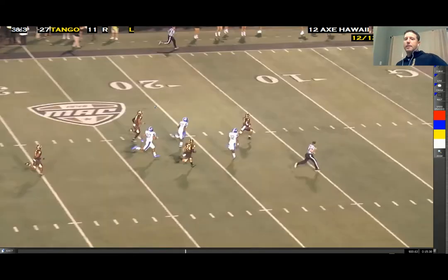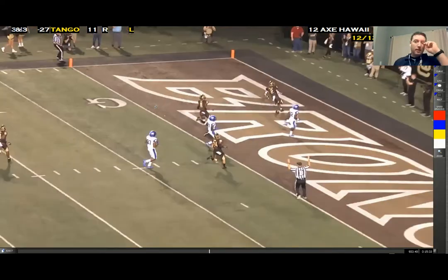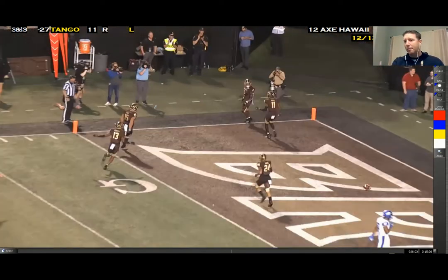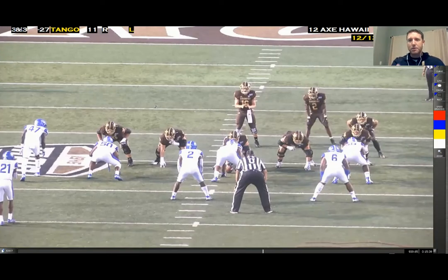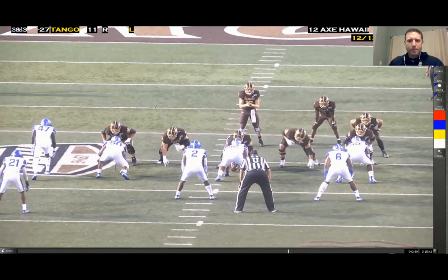So that's the beauty of the RPO. You're typically reading one guy, and that one guy is in conflict. He's either got to be a run fitter or he's got to be in coverage, and he can't do both. And if your quarterback's making the right decisions, big plays can happen, especially in your run game.